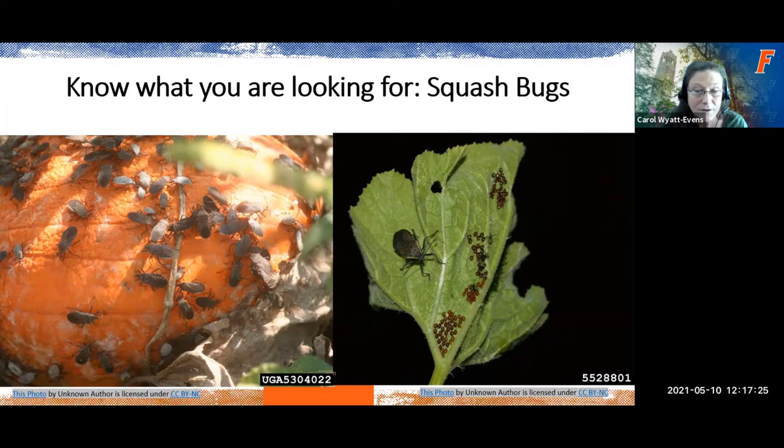Eggs of the squash bug are deposited on the lower leaf. Occasionally you're going to find them on the upper leaf or on the leaf petiole, but for the most part, it's going to be on the lower leaf. They're elliptical, somewhat flattened, and bronze in color. This is really important to know because there are a lot of different insects that lay eggs on leaves, right? So knowing what those eggs look like is important.